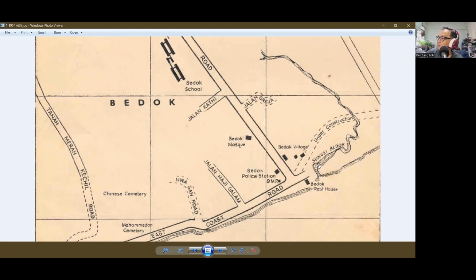Could you say something about Sungai Bedok? Sungai Bedok is right in front of our house. Right in front of our house is a sungai. Then they dump all the rubbish. When they dump the rubbish, a lot of flies come out. They dump in the river, just in front of our house. Who? The residents? Yeah, that's right. The government. Okay. The government. It became a burning area. They burned the rubbish there.